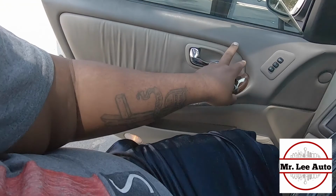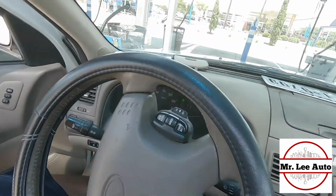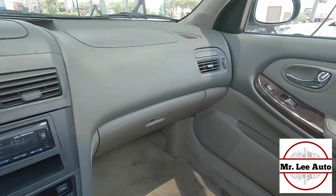All right, what's going on? I am back. I just finished vacuuming the inside all the way out. So I'll show y'all that. And like I said, I'm gonna do the full detail as far as the plastic trim pieces and the door, you know, all of this stuff will be done at home.